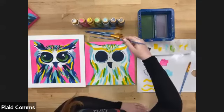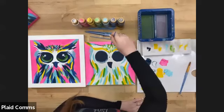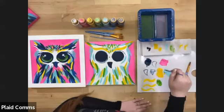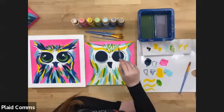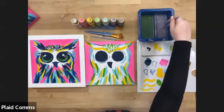I'm going up over the top line. I hope you can see that. So where my navy line is that we painted, I'm kind of going over it so I can cover that up a little. So you can see it's like a textured edge instead of just that harsh line. You can see the little feathers going over it. Okay. I'm going to clean my brush off.